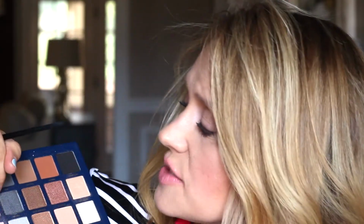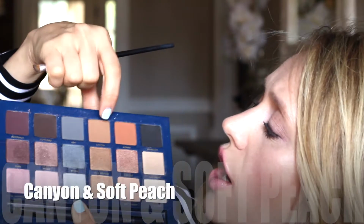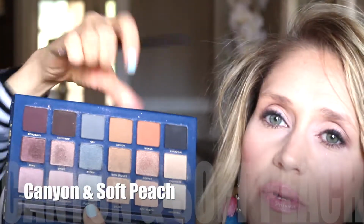And then on the bottom line where we put a little bit of our eyeliner, I like to use some lighter shades. So I usually just use the Spice color and the Canyon right here, these two. Or I'll just do the Canyon and the Soft Peach, what we used in the transition shade of our crease.